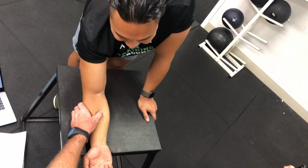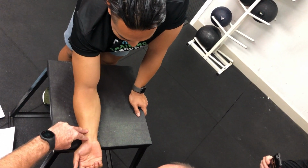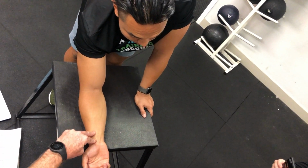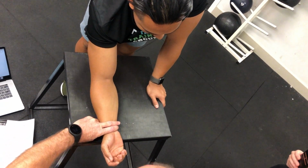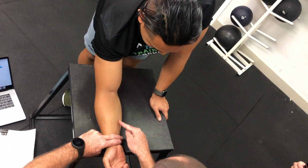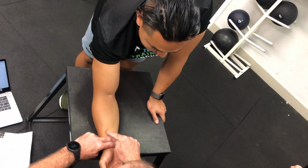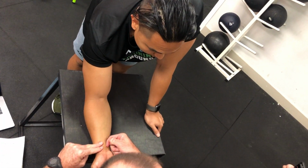Now the other issue with this, there's a bit of connective tissue across here called the flexor retinaculum, which is a fancy word for dense connective tissue. If you've heard of carpal tunnel before, essentially all that is where the tendons of these forearm flexors come into a central point. They come under that retinaculum.